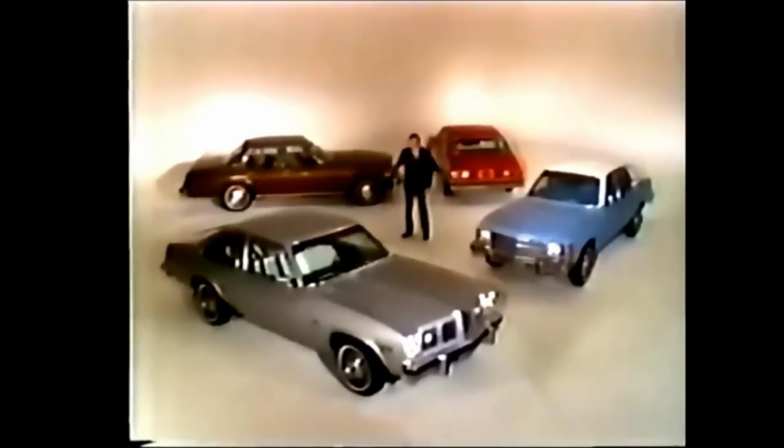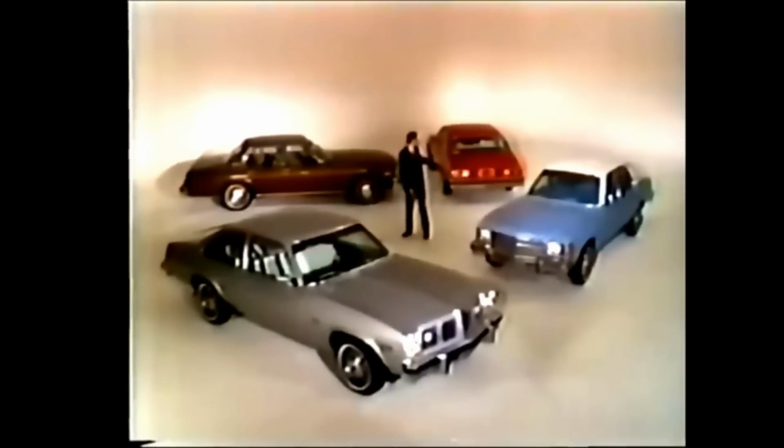General Motors 1975 Chevrolet Nova, Pontiac Ventura, Oldsmobile Omega, and Buick Apollo offer you a comfortable ride.